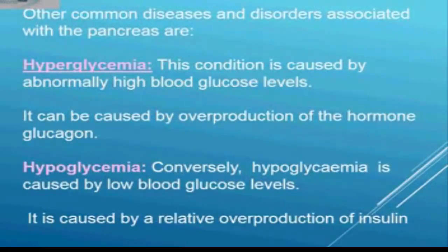pancreas. And then comes hypoglycemia. Conversely, hypoglycemia is caused by low blood glucose level, and it is caused by the relative overproduction of insulin. So hypoglycemia is a disorder which is associated with the overproduction of the insulin hormone, which is secreted by the beta cells of the pancreas.